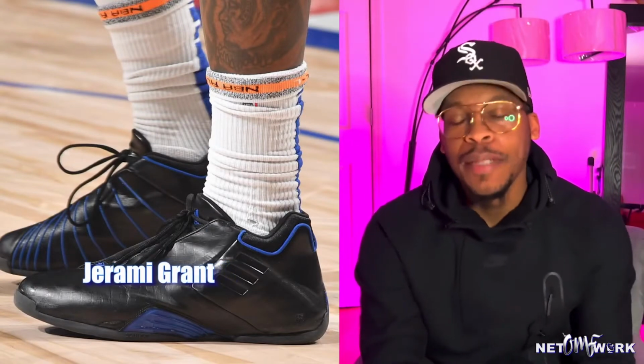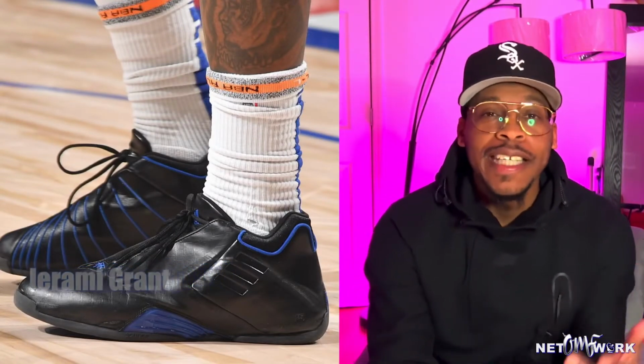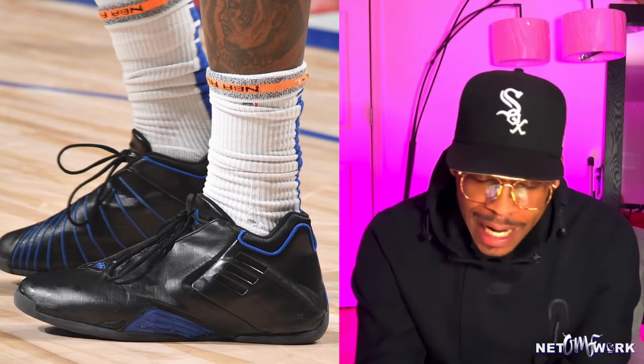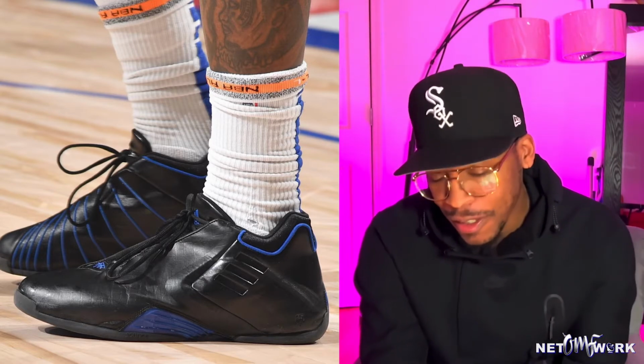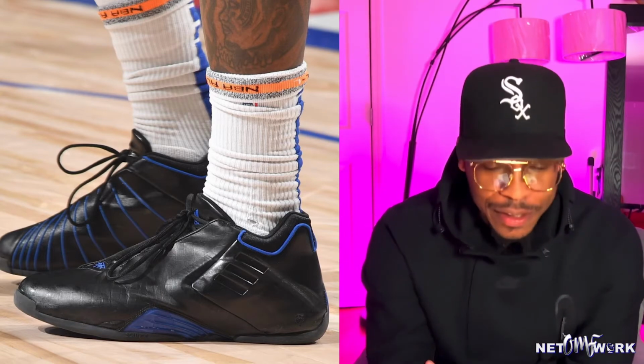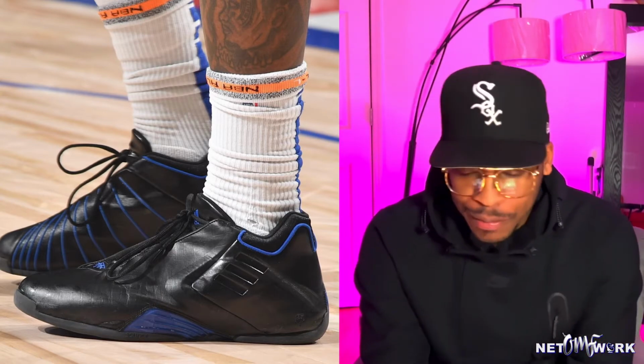Next up, we got Jerami Grant. He pulled out the T-Mac 3s, man. The Adidas T-Mac 3. I remember back in high school, man, these were fire. Like, everybody was copping them and hooping in them. Classic sneaker. Jerami Grant, definitely rocking with these.